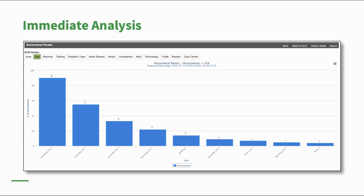Every user should have access to all of the data that they need. Again, no longer do we have to go find a specialist, have them write a query, and then have that run for a couple of days and then go get data that's old. So we have this information at everybody's fingertips.